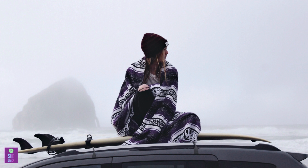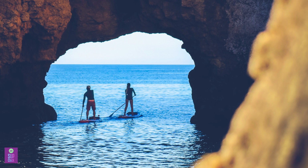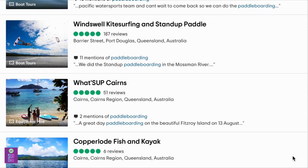This is generally easier if you're travelling by car, but you can also take your paddleboard on a plane in the checked baggage. Check with your airline for baggage limitations. While you're on holiday, join one of the many paddleboard tour companies who have locals to show you the best your holiday location has to offer.